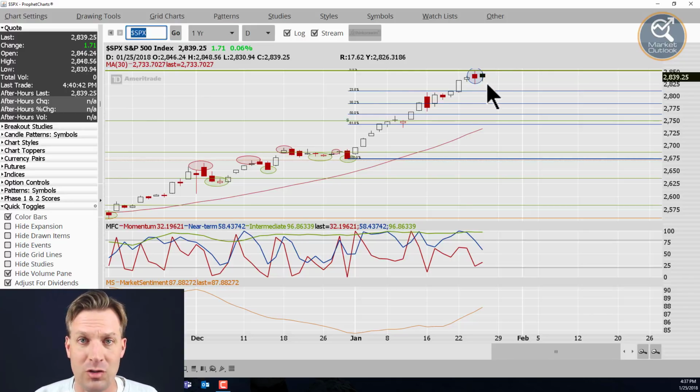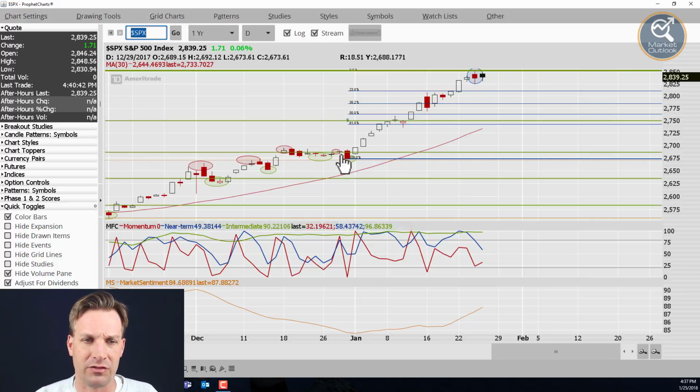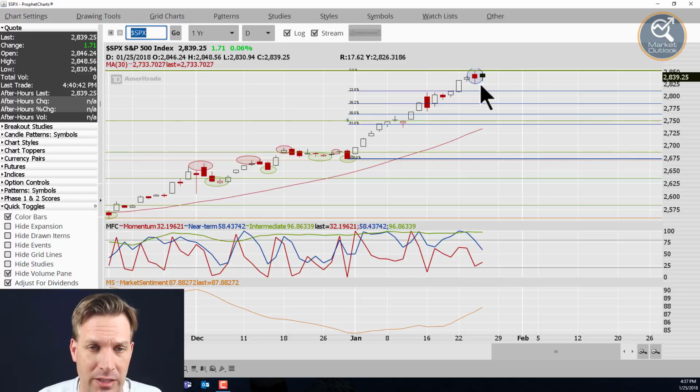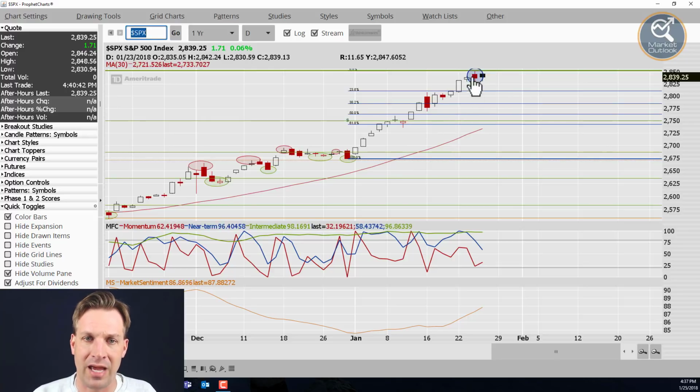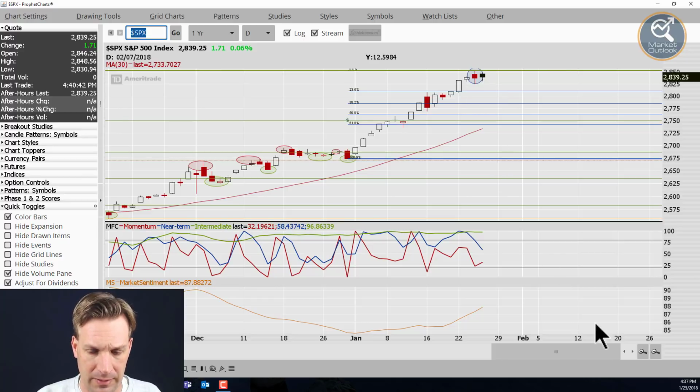Like, records are meant to be broken, right? You hear that a lot in the sports world. So we don't have to pull back right now just because we're up. It's almost like the roulette I mentioned before. You've landed on red 17 times. It doesn't have to land on black the 18th time. It's got the same odds, 50-50, of landing on red again an 18th time and then the 19th time. So it's the same thing here. It doesn't have to come down just because it's gone up so much day after day after day.